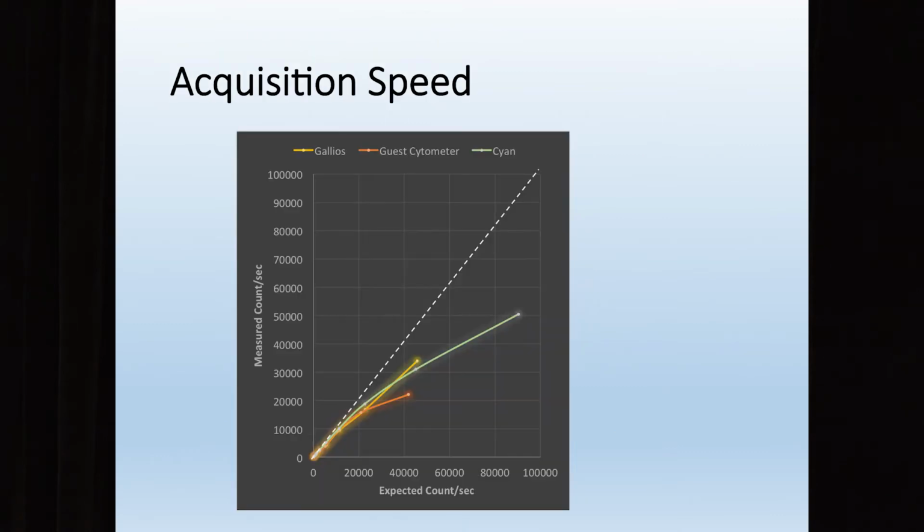And here's what we got for a few instruments. The Gallios is in yellow. A guest cytometer is in orange. And our cyan is in green. So you can see that, and the dashed line is the theoretical, where they should be.